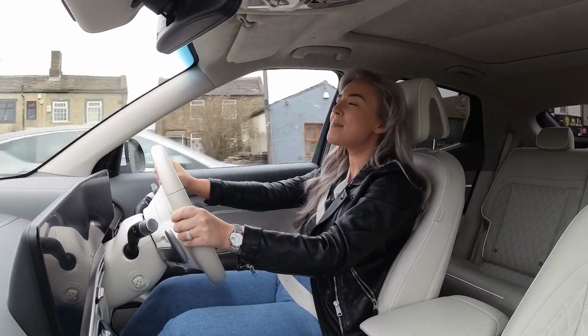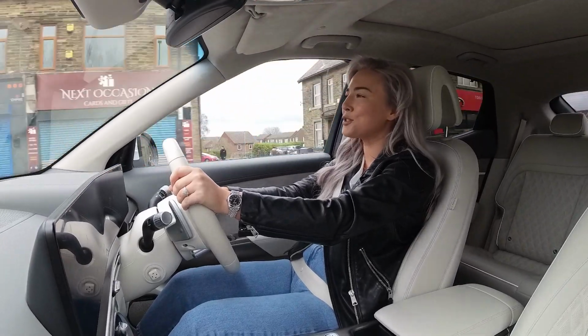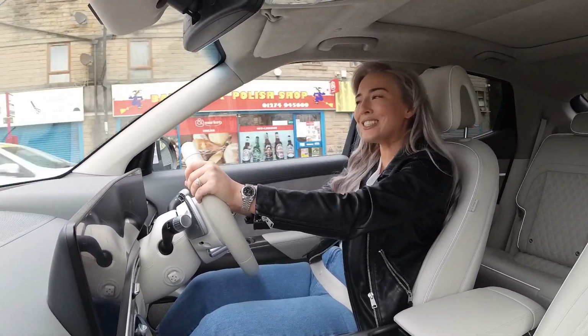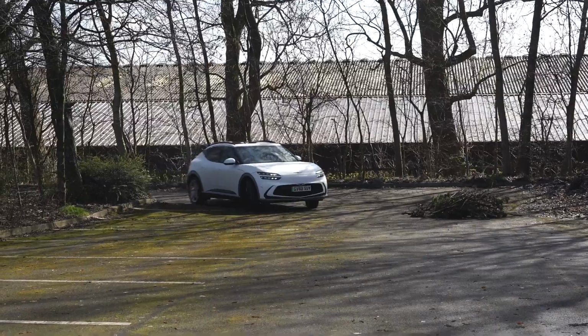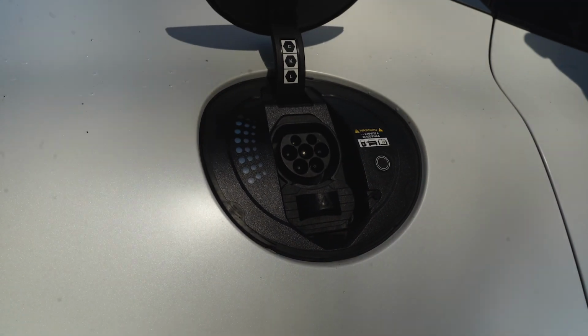The Tesla Model Y for me felt like I was on a plastic sled going over some cobbled streets. That is not a great suspension. The GV60 definitely trumps the competition in the drive department. But what about when it comes to electric range and charging?